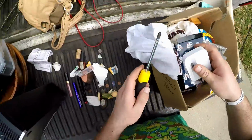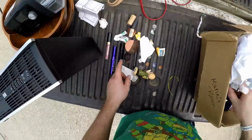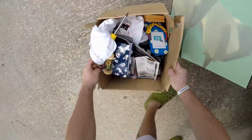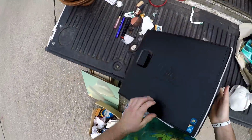Let's see. Trash, trash, trash. I'm hanging on to the sanitizer. Garage sale. All right, set that down there. All right, we got us an HP, y'all. It feels heavy. I think it's got all the stuff. Let's see.